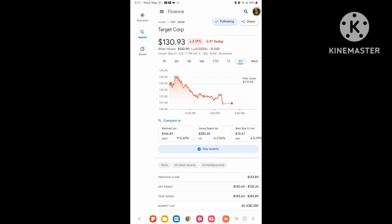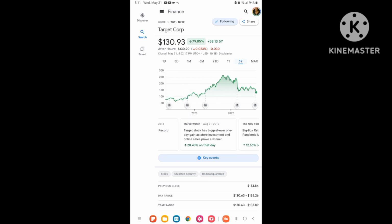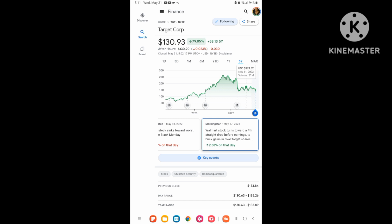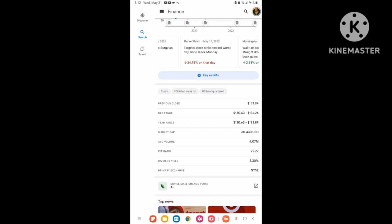So I'm going to look at the 5-year, what the difference is. Let me look. If you look around here, you'll see around 2020, the price was 75. No, let's look at 2020. March 2020, it was $97. And let's go see what it is now. It was around $220, in the 200s in 2022, and it's down to $130 now. And let me just look, the PE ratio is 22, which is decent. They have a 3% dividend yield.